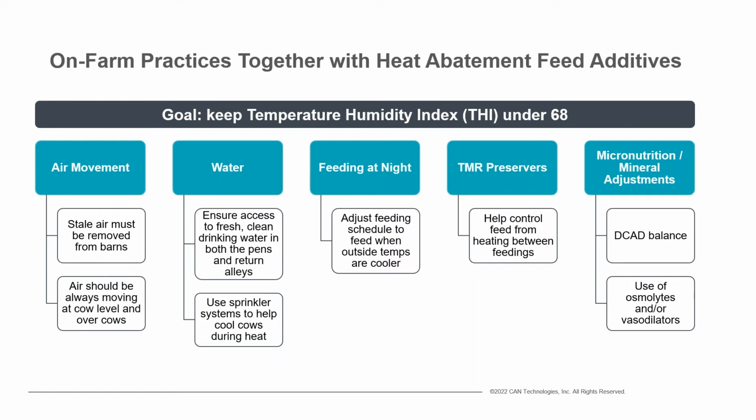A lot of these things we talk about here, everybody's conditions are going to be different. Your barn and everything else is going to be different. So you really need to watch your cows and let your cows tell you, are they hot or not? The easiest way to do that is to look at respiration rates. When your THI is under 68, your cows' respiration rates typically are going to be under 60. As soon as respiration rates start to get into the low 60s, 61 to 65 respirations per minute, that cow is starting to experience some kind of heat stress.